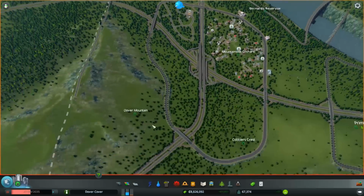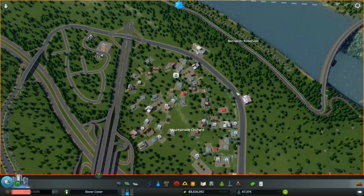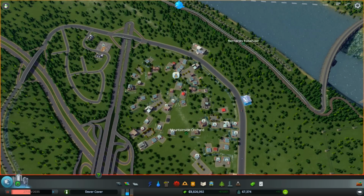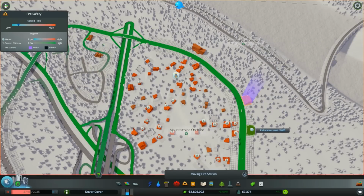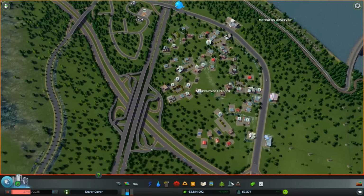If you guys can think of a better name, tell me, and I maybe won't name it, because I kind of like the name already. So, awesome. What do we got here? We've got the police station, which I kind of wanted to move to there, which is good, because we want other roads in the future.